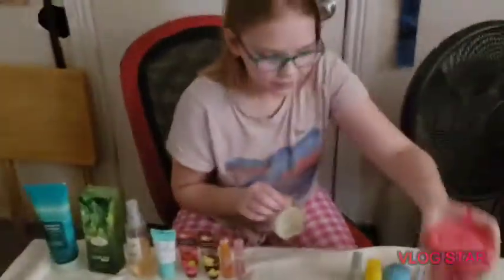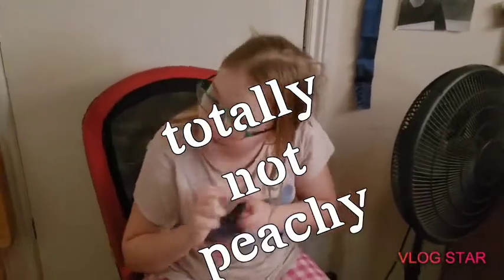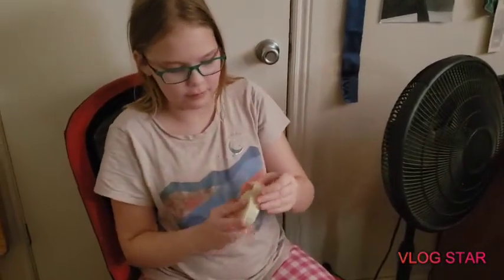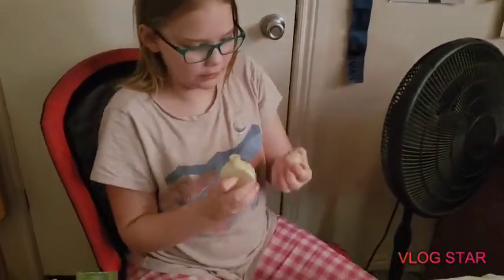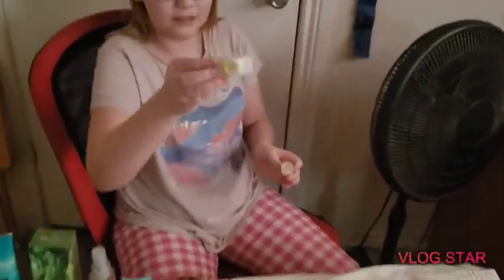Okay, guys, so now we're going to be doing this peace one. Like I said, I didn't mean to say peach. Peace one. It's very nice. I'm actually taking the cap off because it's ugly, it's dry. If my brother can zoom in on that and see what's inside.